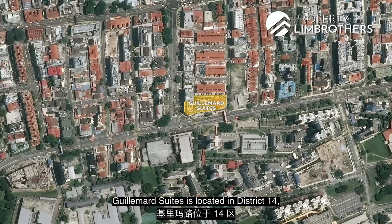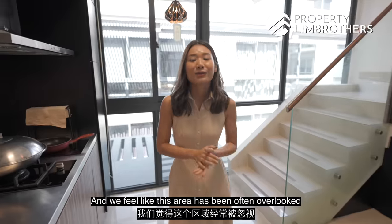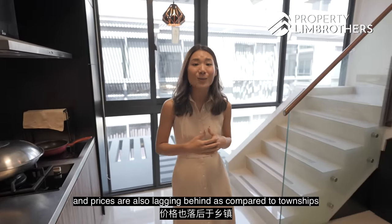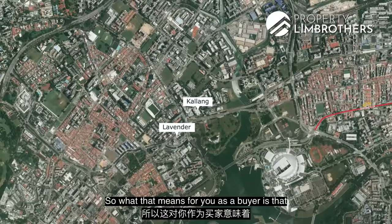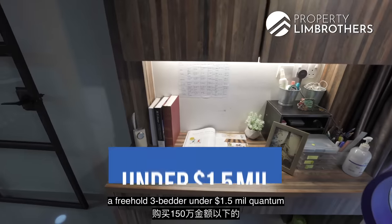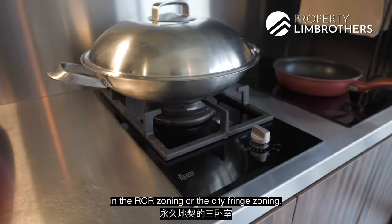Guillemard Suites is located in District 14 along Guillemard Road in the Geylang precinct. We feel like this area has often been overlooked, and prices are also lagging behind as compared to townships like Paya Lebar, Kallang and Lavender. So what that means for you as a buyer is that you get to purchase a freehold three-bedder under a 1.5 million quantum in the RCR zoning, or the city fringe zoning.